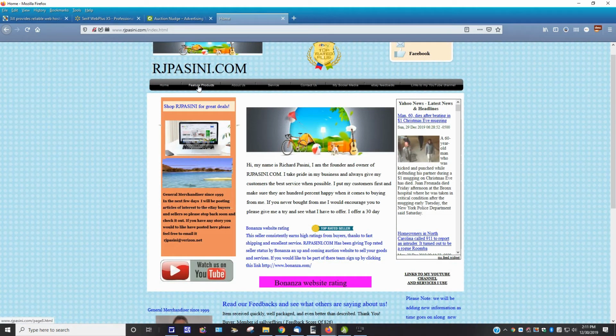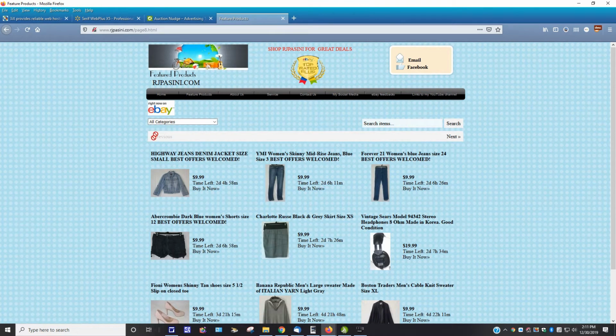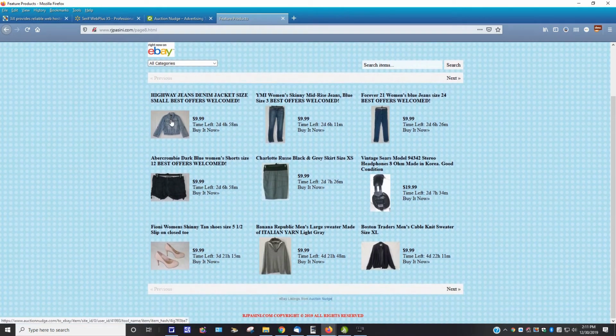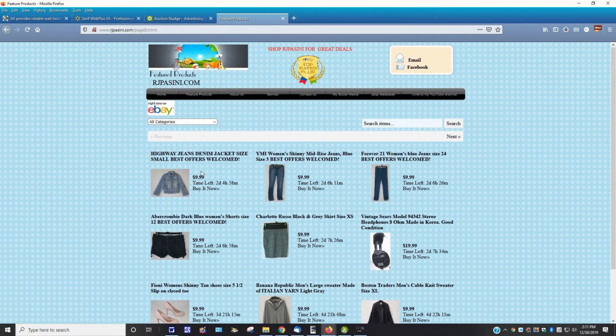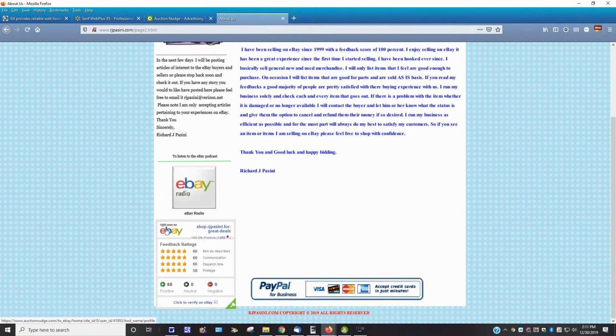And this is what I got off Auction Nudge, which was pretty good. The featured products here take a little time to load up, but this comes right directly from them, and I'm going to show you how I did this on my website here. Okay, and the other one I put this one here I added here, the right now on eBay.